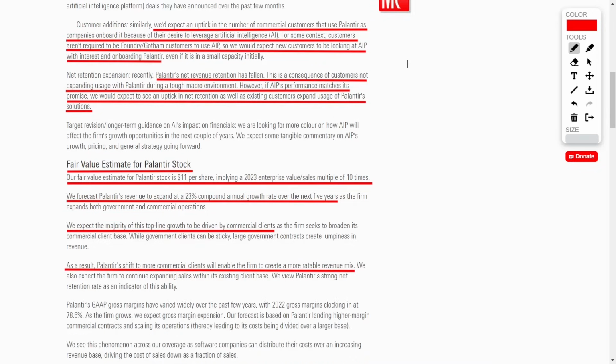But before we talk about that, let's talk about Palantir's net revenue retention, which has fallen recently. This corresponds directly to customers not expanding their usage with Palantir Technologies due only to macroeconomic factors. So this has nothing to do with Palantir Technologies themselves or the overall products and platforms that they are giving customers. Instead, due to the volatile macroeconomic environment, these companies just can't afford to keep doubling down on Palantir. So we saw a slight dip in their net revenue retention rate.